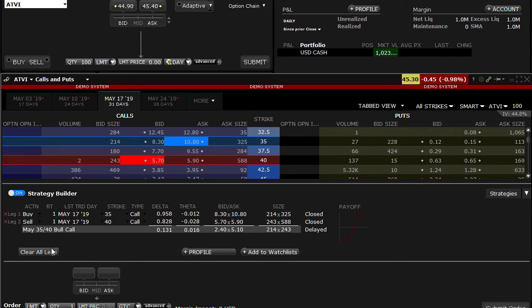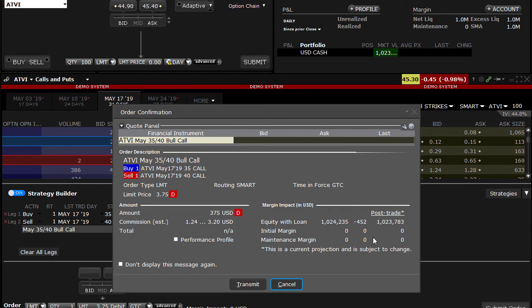So here we are back in our strategy builder. And what we're going to do is try to hit the midpoint of that, which we figured is 3.75. So we're going to do a limit here, and we're going to pick 3.75 on our limit, right? And then we're going to submit our order on that 3.75 limit. Now notice it's the spread. You're doing the limit on the spread here. So we're pretty happy if we get that, right? So there's no guarantee we get that.